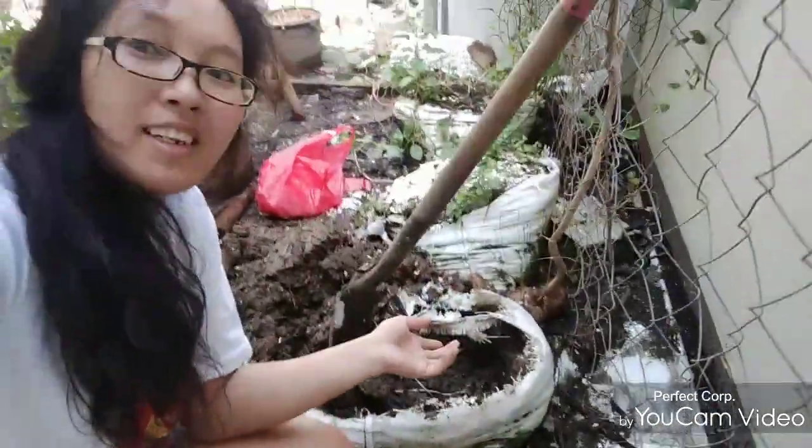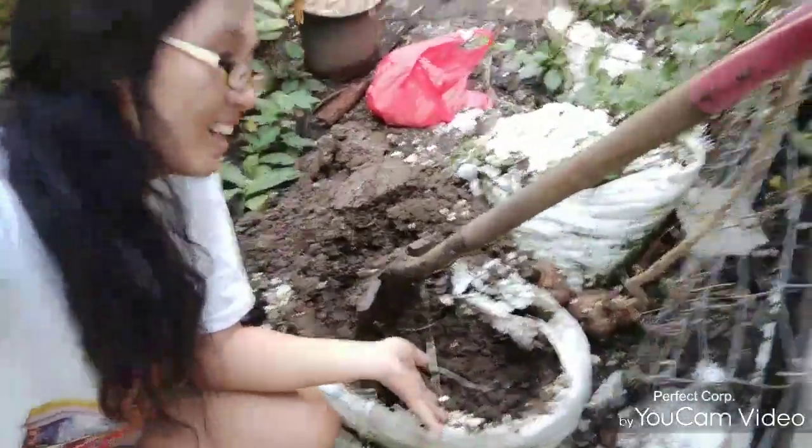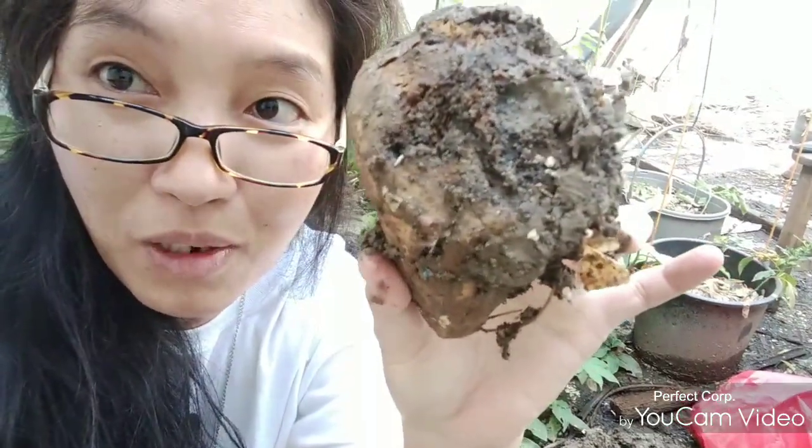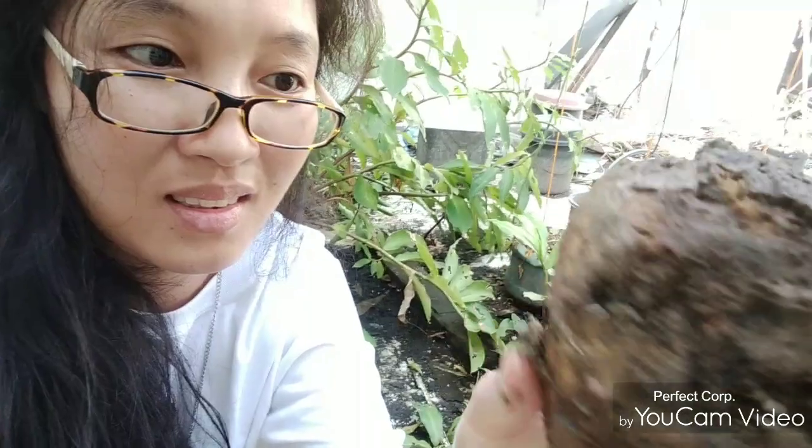Let's update later with how many jicama we were able to get. So I have already dug all of the soil, and that's all I have. Just this one. A big one, but it's rotten by this part that we can just slice off. Sayang, but it's big.